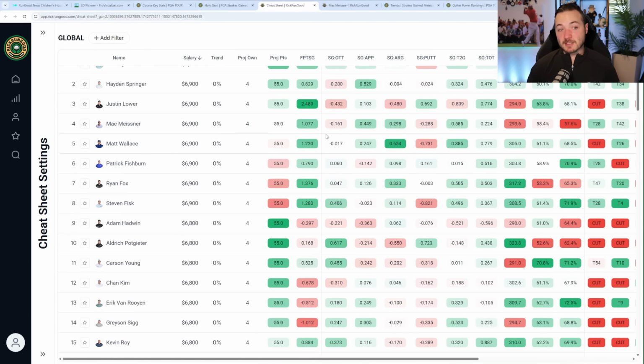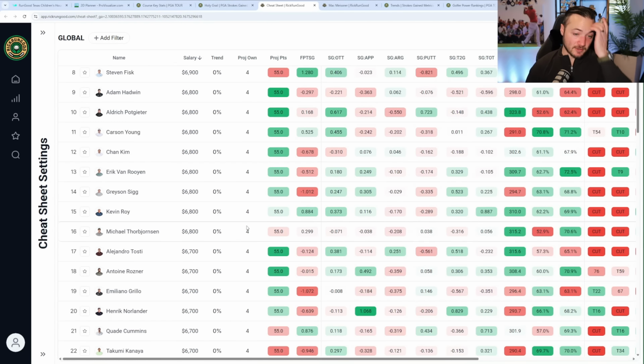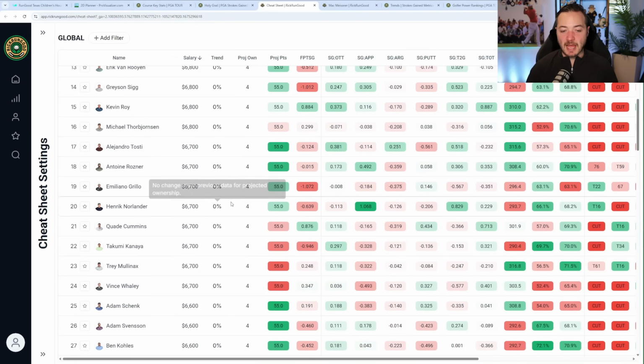I like some of these guys for single rounds at a time, right? We have seen Patrick Fishburn's unbelievable firepower over the course of his career, but he's been unable to put multiple rounds together. Same thing for Alejandro Tosti, Michael Thorbjornsen. Those are guys that are seemingly very good in one round and struggle in other situations.